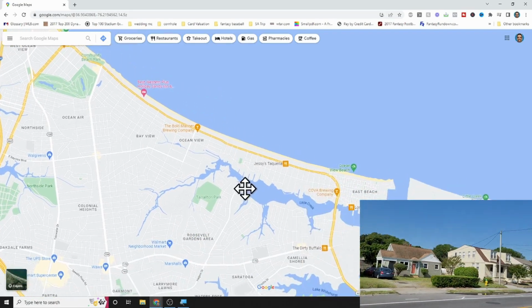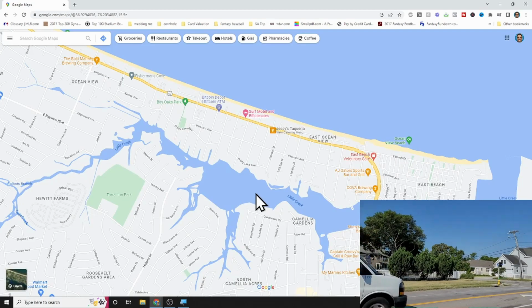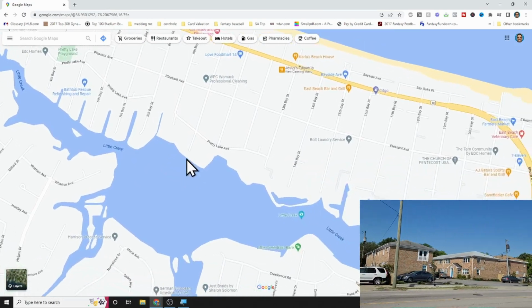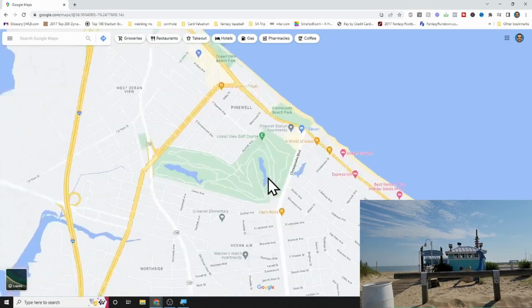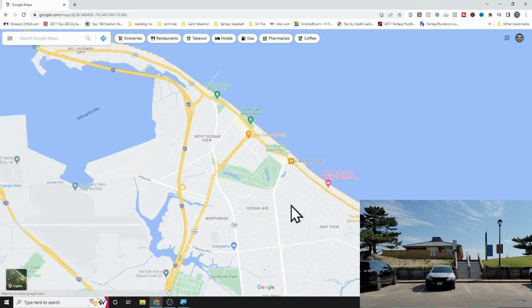Drawbacks here, one of the big ones is the flooding concerns off of Little Creek. So depending on where the wind blows and where your house is, the location and elevation, there can be some issues with flooding as you come off of Little Creek and some of these bay streets. A lot of nice new stuff around here, as well as a golf course, Ocean View Golf Course, which is just south of a neighborhood called Pinewell, which is another in-demand neighborhood right off of Ocean View that you can walk to the beach from as well.